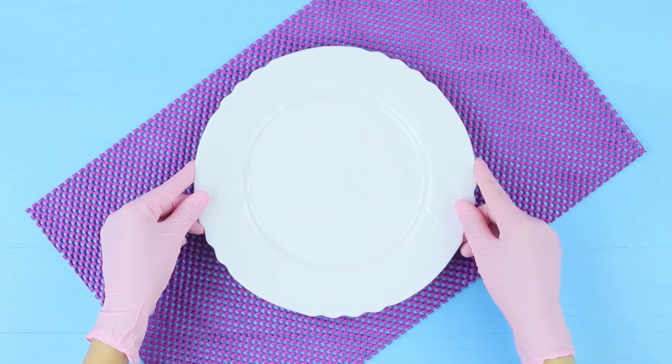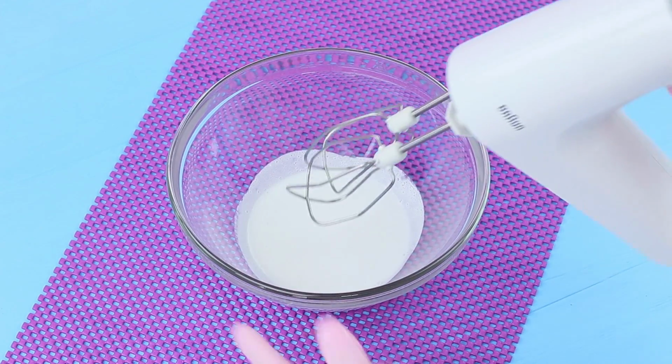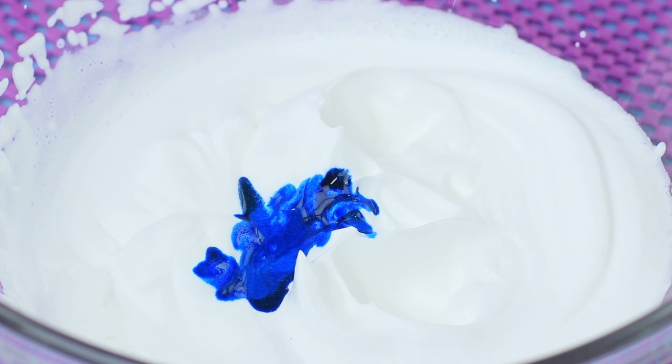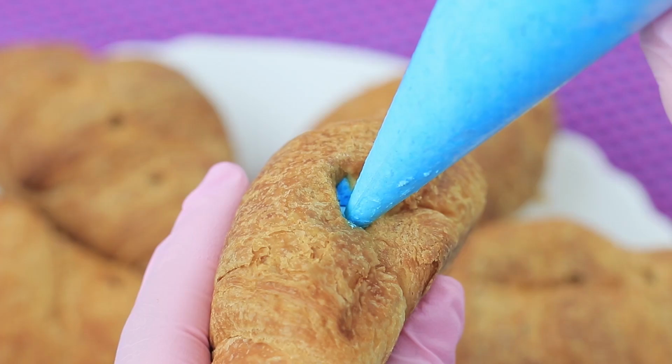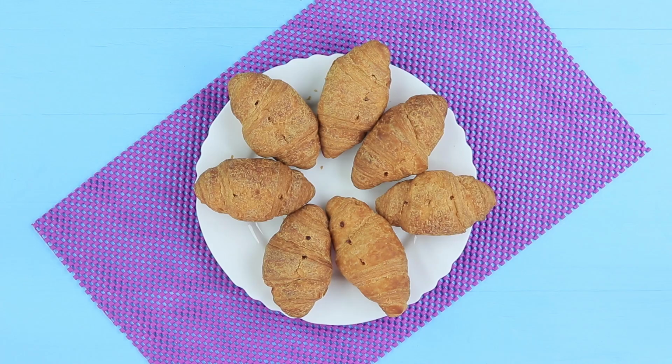Rock, paper, croissants. It's a carb roulette. Who will get a croissant with a surprise? Take a few identical croissants. Whip cream with a mixer. Add blue food coloring. Stuff one croissant with the filling and put it onto a plate with the other croissants.